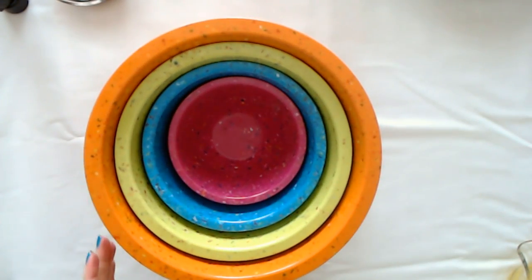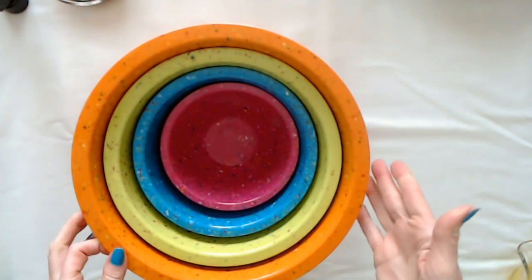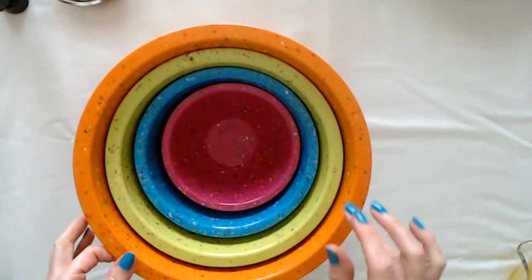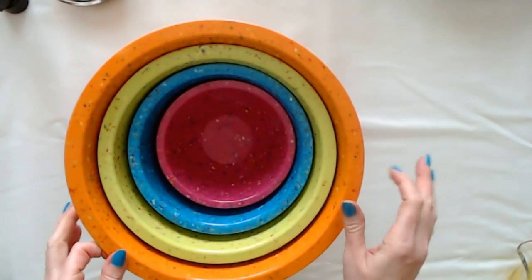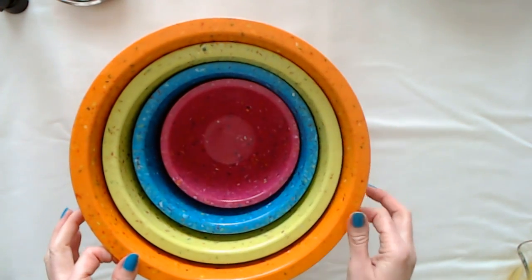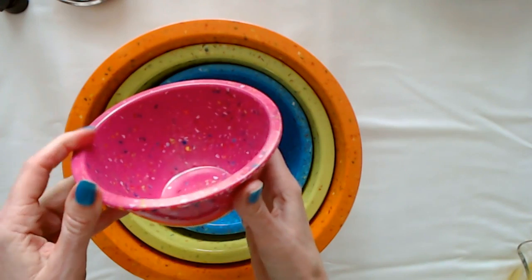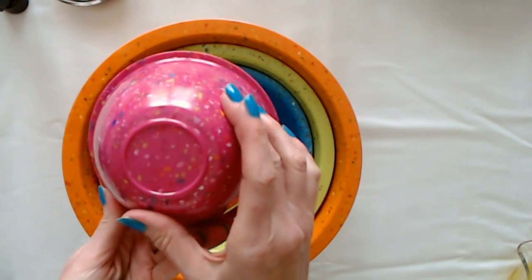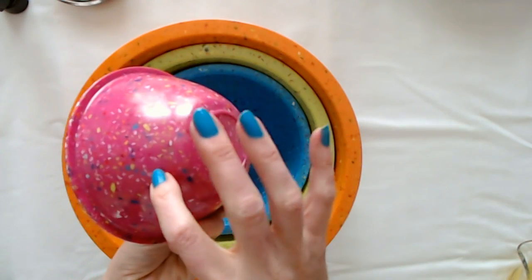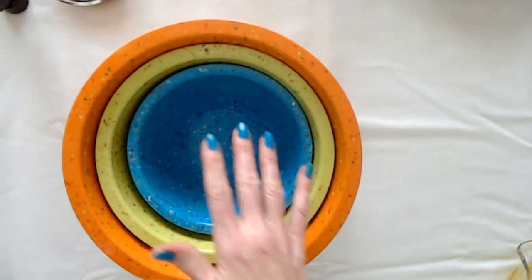Okay, next we're going to start blending our ingredients together and mixing everything. But of course, first I always want to show you my bowls. Look how pretty they are. It's a set of 4 bowls, and they kind of just nest together. You have orange, green, blue, and kind of a pinkish color. They're really pretty, and they have like little flecks in them. These are from Zak Designs, Z-A-K. I got these at an antique store, but they're not antiques, but I just thought they were pretty.